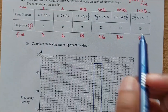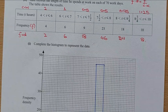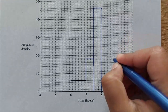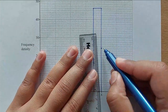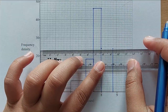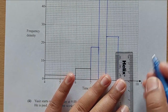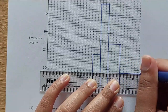The next we have is 8 to 8.75, 8 and 3 by 4th. That is 24. This is 8, 8.1, 8.2, 8.3, 8.4, 8.5, 8.6, 8.7, and 8.75 in the middle, that is 24. So we have 20, 21, 22, 23, 24 at this point, and we need to draw the straight line. The last one is 8.75 to 10, which is 8, till 10. Two blocks below 10 is 8. So that is the histogram.